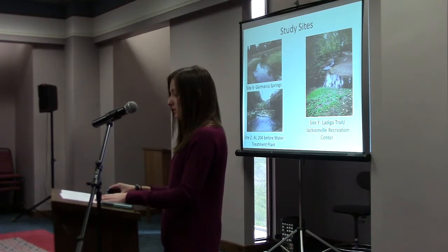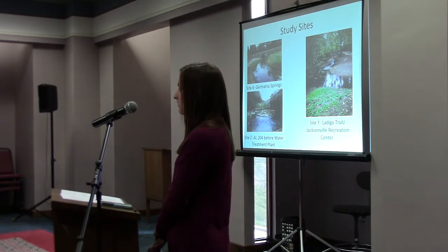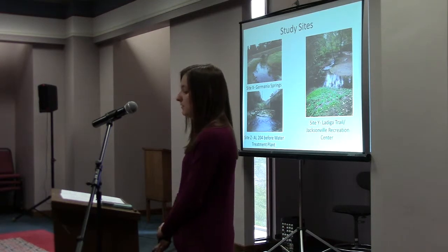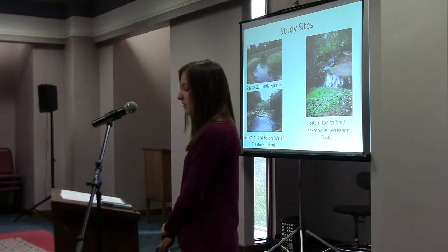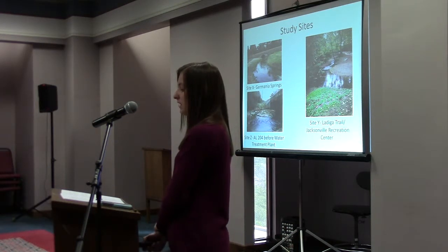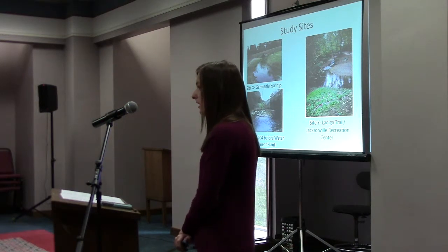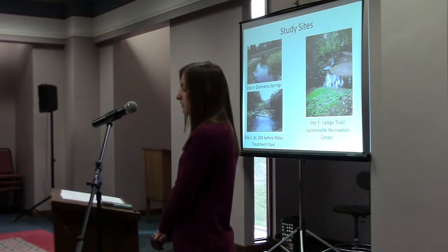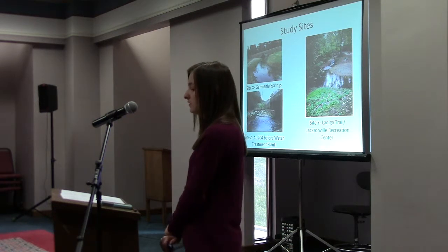So sampling was conducted in 3 tributaries of the Tallahatchie Creek from March 2014 until February 2015. Our sample site X is located in Germania Springs Park, just north of the Jacksonville State University campus. The site is used as a public park area that hosts ball fields, a small dog park, a playground and pavilion area with on-site restrooms.